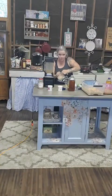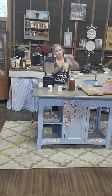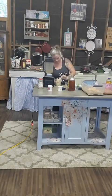Sorry, I'm probably showing you all my double chin by the angles I'm at. I'm just really thick texture.